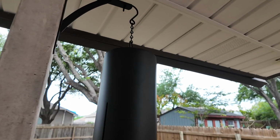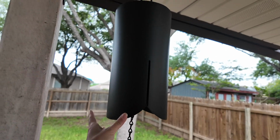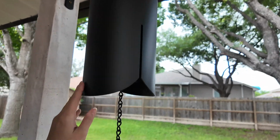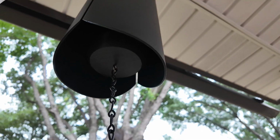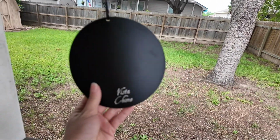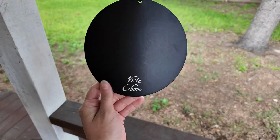This was the only thing that I ended up with at Homesense. I could not walk away from it. I looked it up online and it was a little bit more expensive, but I couldn't find this exact one from that brand. So I decided to bring it home with me. I just love the sound that it makes. It's a lot deeper. And then it's got this beautiful large thing hanging from it.